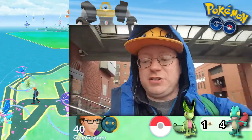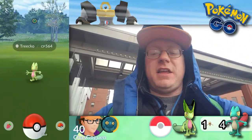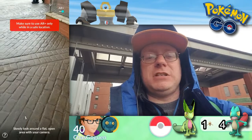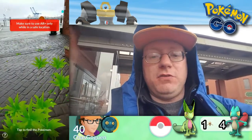All right, the hunt for shiny Treecko continues with this nice, not shiny one. Get back into AR Plus mode. As fun as it is for things like Magnemite, I still love it. All right, moving onward.